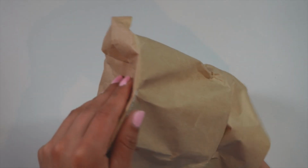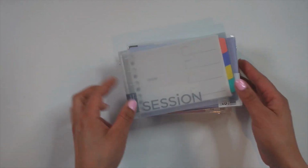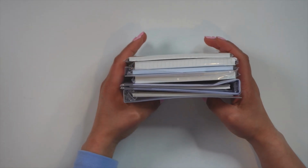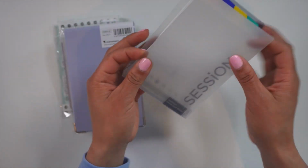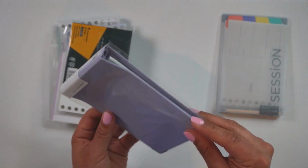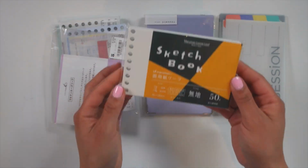I must have made another stop at Itoya. Let's see what we have here. Oh, these are fun. These are binders that you can fill with individual planning sheets. So I got one in a hard plastic, and I also got one in a vinyl-y fabric. I got inserts for it.